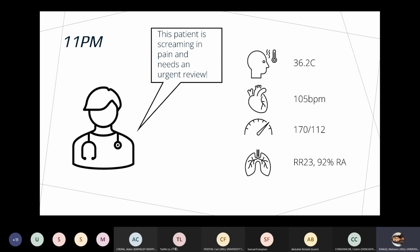So at this point, you probably want to check if he's got IV access. You probably want to take some bloods and get a blood gas. So you go on to D: his GCS is 15, pupils are equal and reactive, his temperature is 36.2, and his BM is 5.9. You examine his abdomen, it's soft and non-tender.